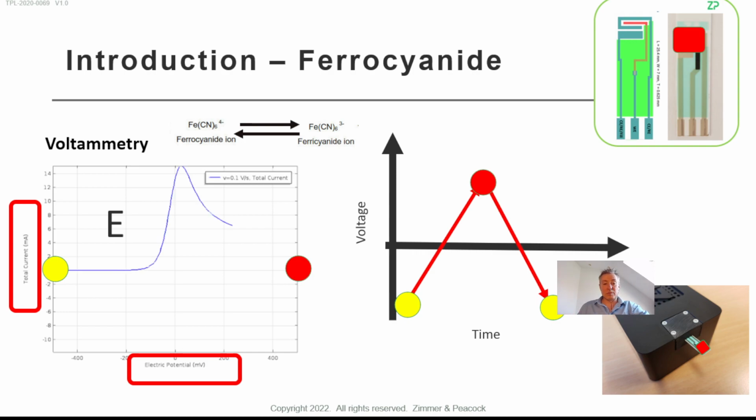I'll refer to this later on, but we call this an E mechanism. The reason it's called an E mechanism is quite simple. It's just an electrochemical step. I'll show you something called an ECE mechanism in a bit, where there's an electrochemical step, there's a chemical step, and then there's another electrochemical step.